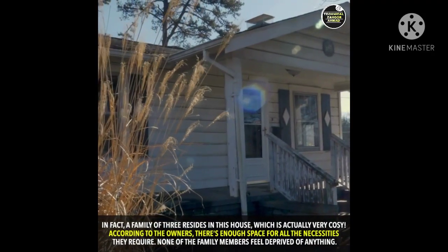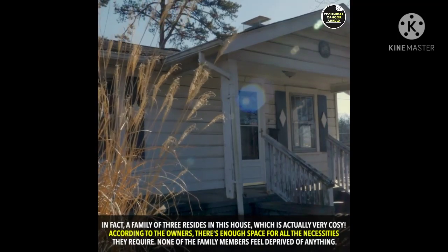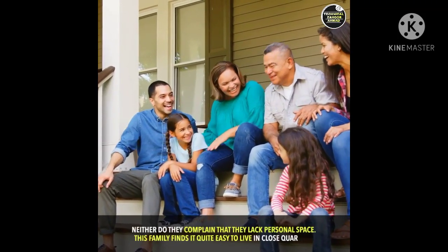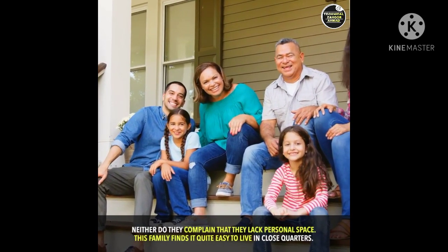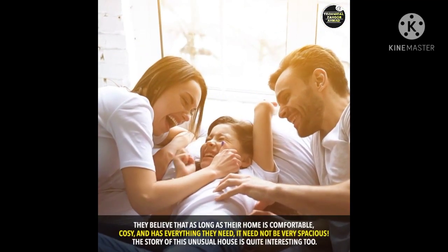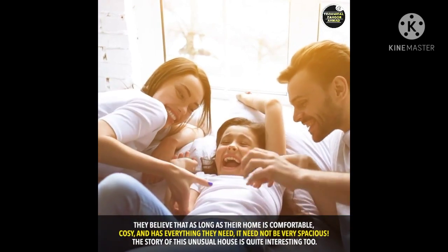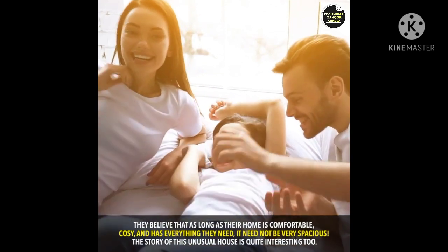According to the owners, there's enough space for all the necessities they require. None of the family members feel deprived of anything. Neither do they complain that they lack personal space. This family finds it quite easy to live in close quarters. They believe that as long as their home is comfortable, cozy, and has everything they need, it need not be very spacious. The story of this unusual house is quite interesting too.